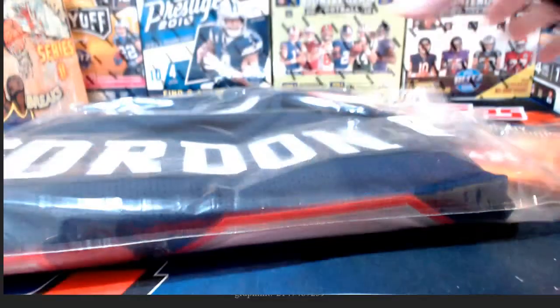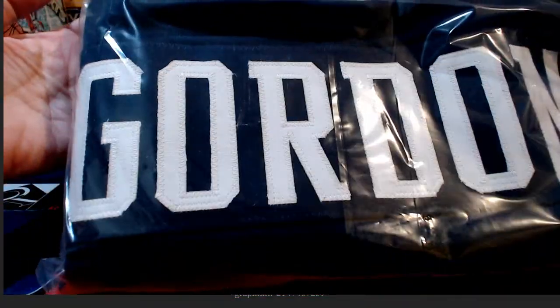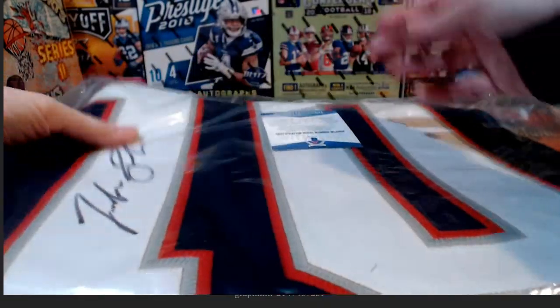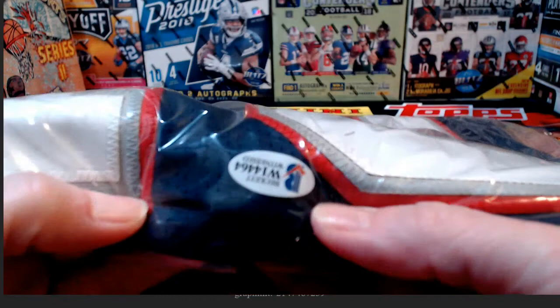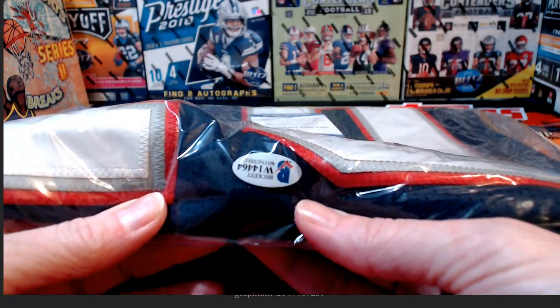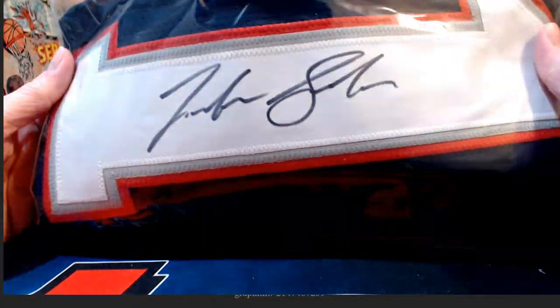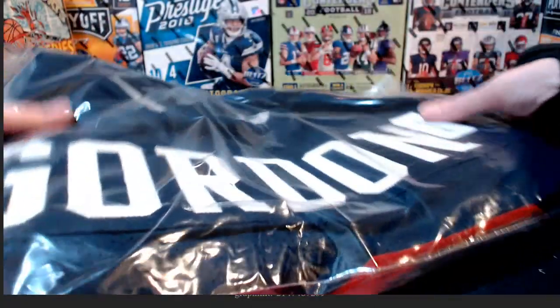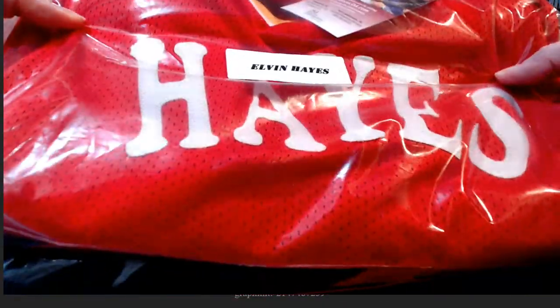Well, you will get in there. Looks like we are going to the letter G. We have a Josh Gordon jersey. Last name, of course, starting with G, goes to that spot. There is his autograph. And there is our Beckett authentication. I was beginning to think we didn't have a Beckett authentication sticker, but there it is in a really unusual place. Normally it's a little closer to the signature, but hey, it's there. That's all that matters. So Josh Gordon for the letter G and Elvin Hayes for the letter H.